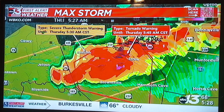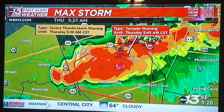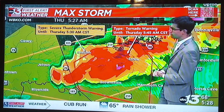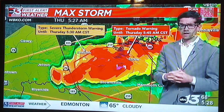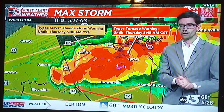We are watching this storm. Unfortunately, we don't have any sky cams out there in Edmonson County, so we don't have any good visuals on this storm other than what we're looking at with the radar here. And with the deep red and even some of the pink starting to show up, we could certainly have some hail in there just outside of the community of Straw. We've had some hail reports in northern parts of the state. As a matter of fact, there was a report of hail on the order of 1.5 inches in northern Kentucky.